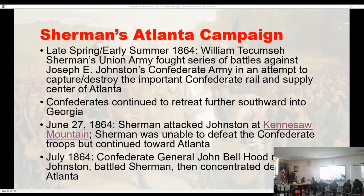It was basically the perfect defensive position for Johnston because of the weather, because of the rain that was falling in mid-June and on into the last week of June. He made it impossible for Sherman to flank him. He was very successful in doing the end route around Johnston's troops. Inching ever closer to Atlanta. Right here, you're about 15 miles from Atlanta, so Sherman is within striking distance. The last week of June 27th, so that is clear.